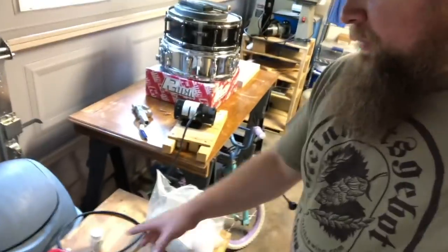I got my brewing salts here. Excuse me, I'm going to weigh that out. I'm going to get my grains weighed out. Today I'm doing the Super ESB.